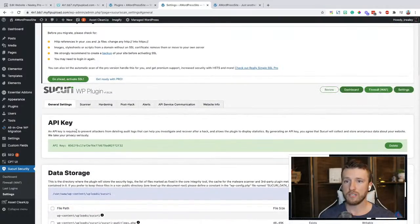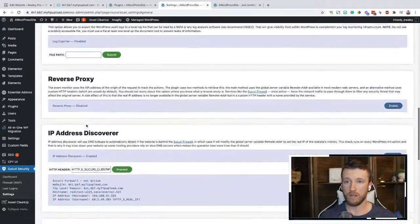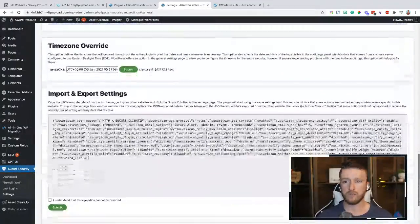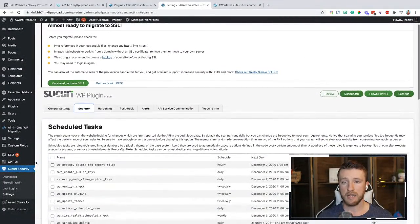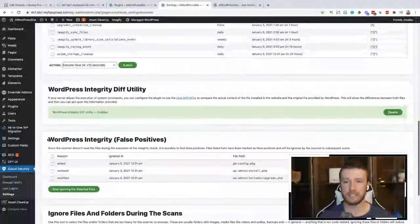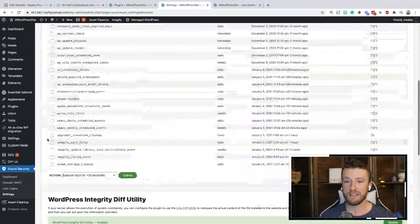But if we go over to settings, we have just general settings, looking at data storage. You can export logs, do reverse proxy, all sorts of cool stuff right from this dashboard. You can set up a scanner, really just schedule tasks, kind of see the integrity of your WordPress files, especially core files. They're just things that have been modified or changed. So if you notice that a ton of your files have been modified and you haven't made any updates, there's probably something fishy that happened here, and you want to get to the bottom of it.